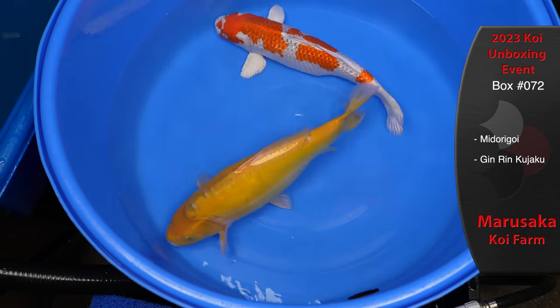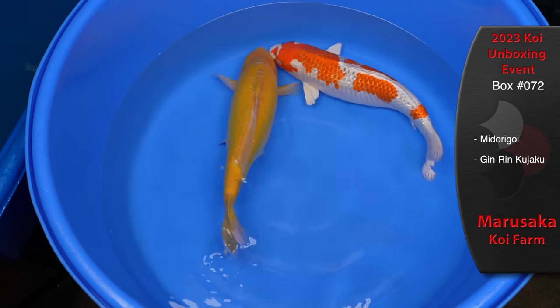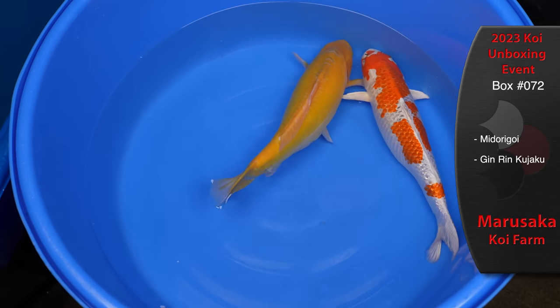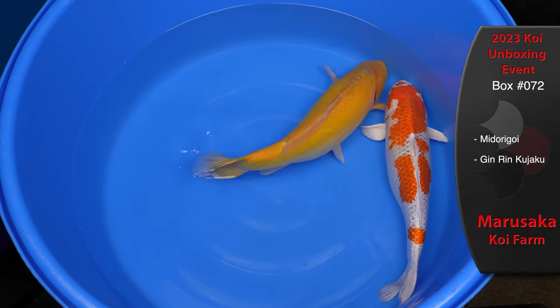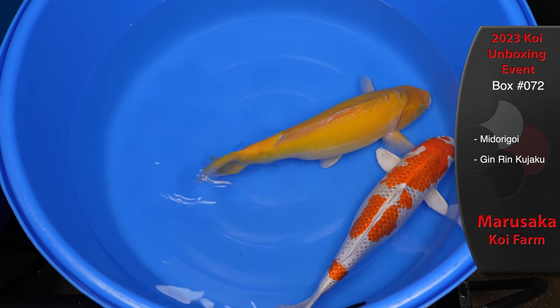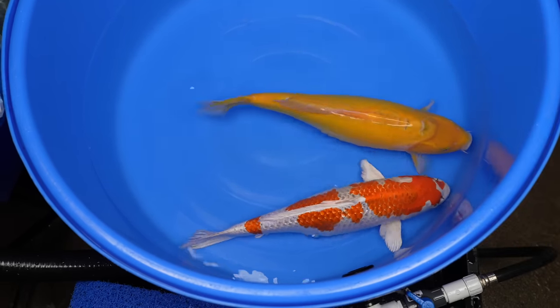We also have a Ginrin Kujaku. Now this one was something special. The white was so intense on it. And that red was almost fluorescent. That fluorescent orange. The black in the scale hasn't come up just yet. So we're hoping another year or so that'll come to the surface, but that little hint of Ginrin through it, really nice fish.